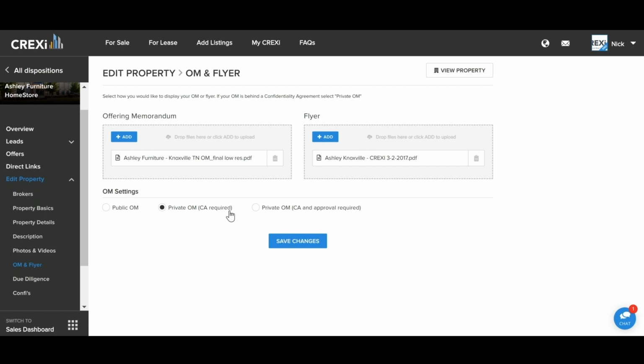You do have the capability to upload your own, or if you left the box blank, which I'll show you here in a second, it will default to Crexi's, more than happy to pass that around to anybody that'd be interested to see that. And then we do have a second tier of security. This is for our pro members, which lets you go through your standard vetting process and either approve or deny that individual based off your qualifications before the OM is released.